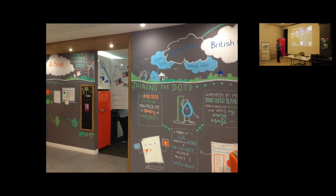That's kind of what the offices look like. I don't know if any of you have ever been into a British Gas office, but most of them don't look like that. The British Gas headquarters in Staines is a sea of desks with people who don't really talk to each other very much. Connected Homes is a much more vibrant place. It was set up to be like a startup.